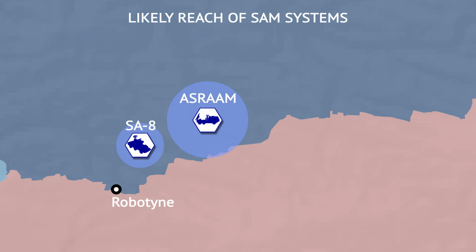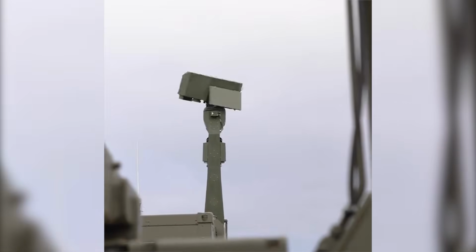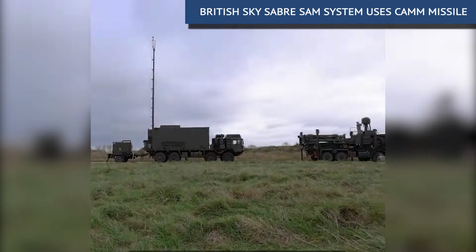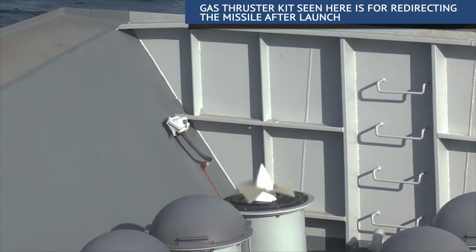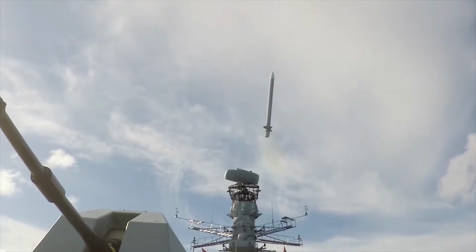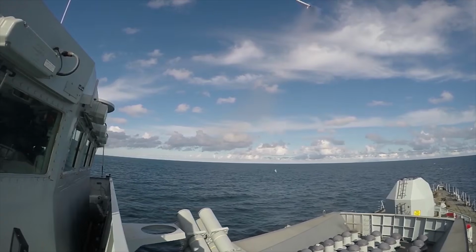ASRAAM's range in its air-to-air role is not really disclosed. Some allegations put it at 50 kilometers. That's not so strange, knowing that it has a much bigger rocket motor than a US Sidewinder. But crucially, that same rocket motor is used in the British CAM missile, in a very similar package. CAM, also known as Sea Ceptor and Land Ceptor for the Army, has a different seeker section, foldable rear fins, and a special gas thruster kit to steer it after its vertical launch. So it's a bit longer and heavier than ASRAAM. But even with the same rocket motor, it's credited with a range of 25 kilometers or more. It's very likely these ground-launched ASRAAM missiles can also reach 25 kilometers or more, against certain target types.